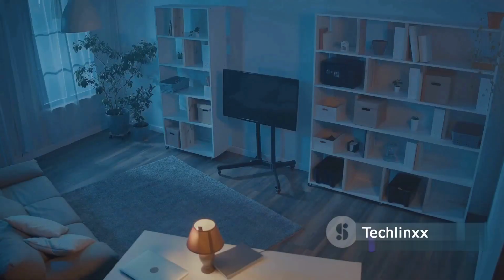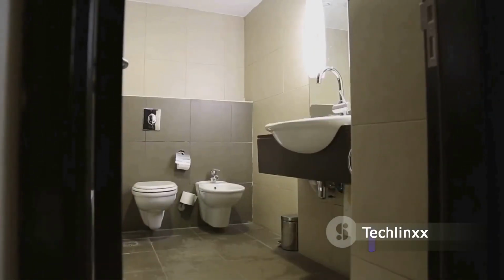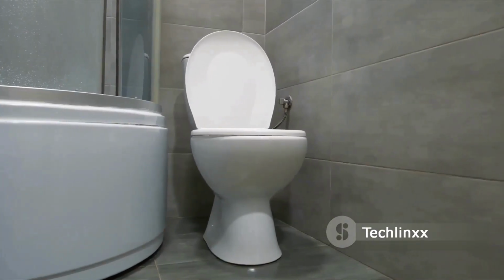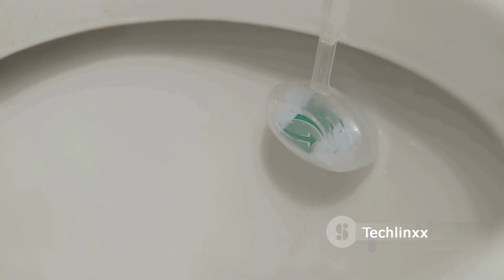Motion sensors play a pivotal role in smart homes, adding a layer of convenience and security. Who knew toilets could be smart too? Well, welcome to the future where even the humble toilet isn't left behind. Smart toilets bring a whole new level of comfort and hygiene to your bathroom. They come equipped with automatic flush sensors, eliminating the need to touch any surface, and some even offer a drying feature for that extra bit of luxury.